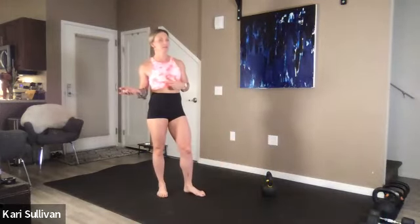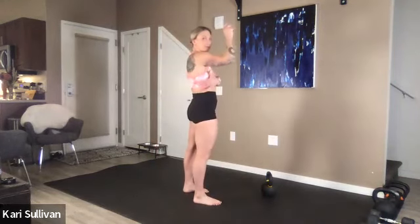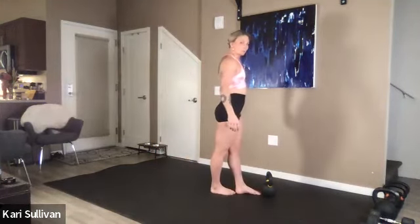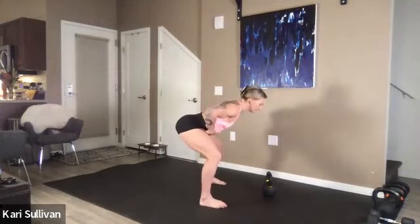Why on an upper body pull day would we work on kettlebell swings? It's mostly a posterior chain exercise, so back of the body, but there is quite a bit of work going on right in here. So I want you to really focus on keeping those lats engaged, pulling those shoulders back, okay?